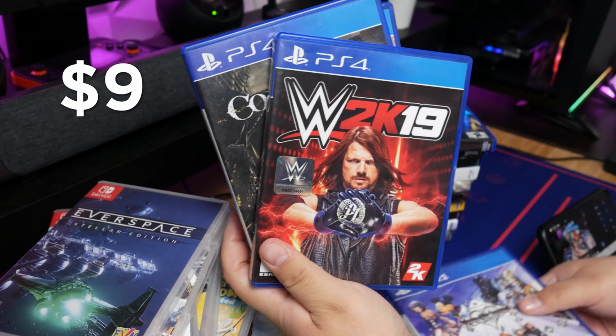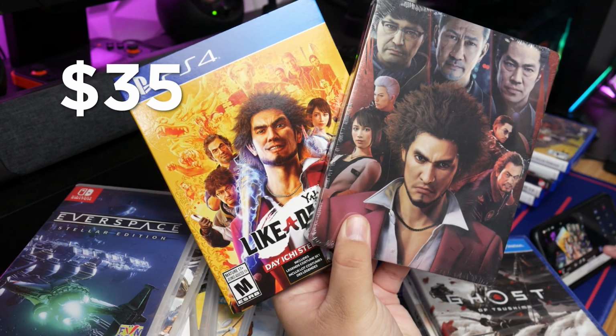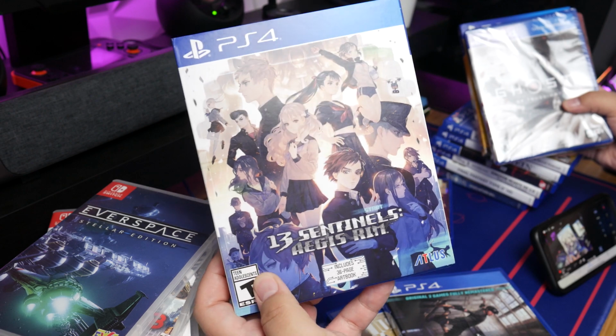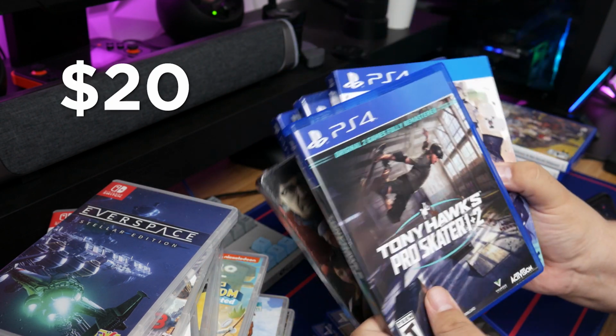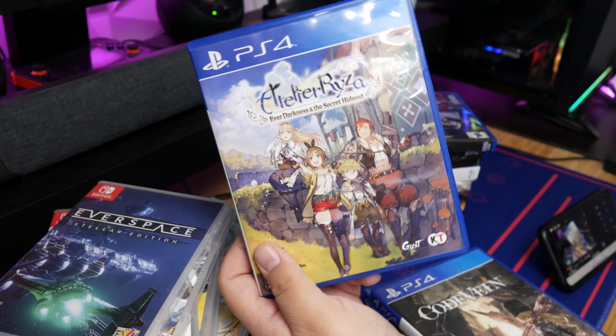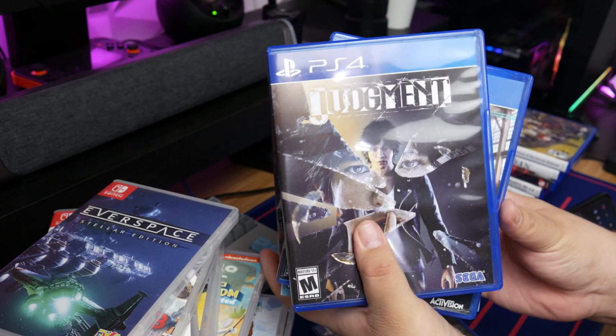But just in the past couple months alone, between Christmas and Black Friday, I picked up games like Yakuza Like a Dragon, 13 Sentinels, which I'm currently playing and highly recommend if you're into JRPGs. Tony Hawk's Pro Skater 1 and 2 I picked up for like 20 bucks. Sakura Wars, Resident Evil 2, Atelier Ryza, which I'm actually really enjoying. It's my first Atelier game, and Judgment, which I feel like not a lot of people talked about when it came out. It's in the Yakuza universe. I don't know a whole lot about it, but I'm excited to play it. Picked that up for like 15 bucks.